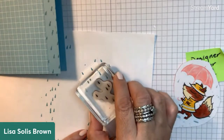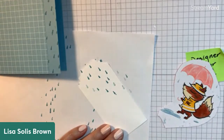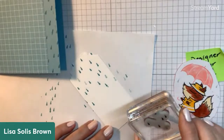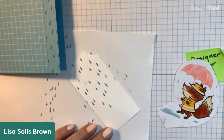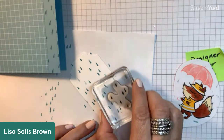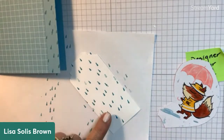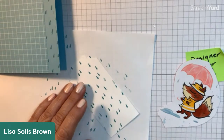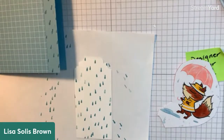I've got my ink pad to the side and I'm stamping blindly. I'm not even looking. I'm just sticking my hand over here and tapping it. Okay, I'm going to go all the way down with it. And this one I'm scattering myself. You don't have to. You can stamp however you want, but we're going to cover up part of those raindrops with the little fella. So, okay. So we have that.